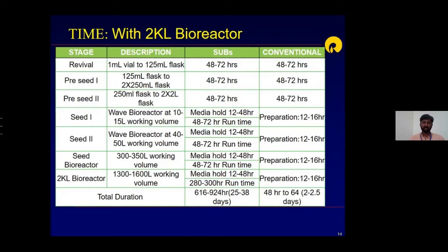When it comes to single-use bioreactors at the seed 1 and seed 2 level, we can reduce the time by almost 12 to 16 hours for each run. So you can say that every month you can run maybe two batches, because I'm considering a 300 hour batch here. In comparison with conventional bioreactors, it almost needs another 2.5 days. So annually, almost 1 month will be wasted in this process.